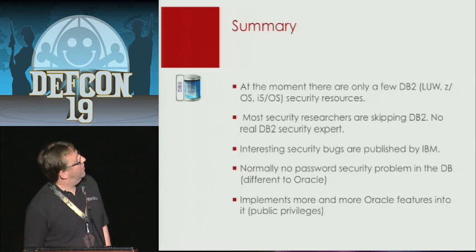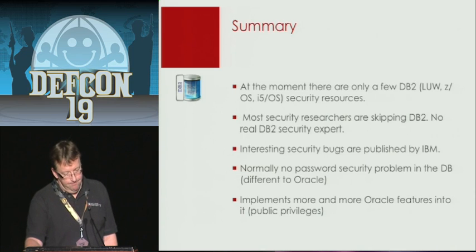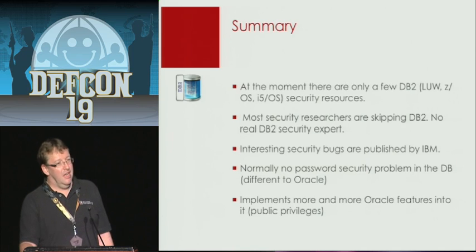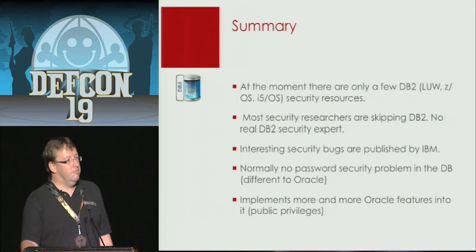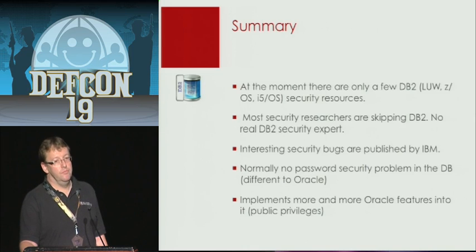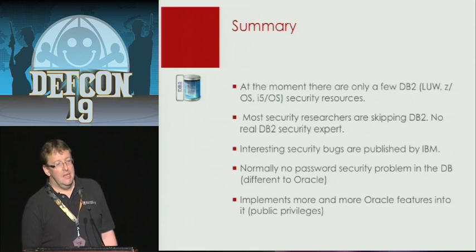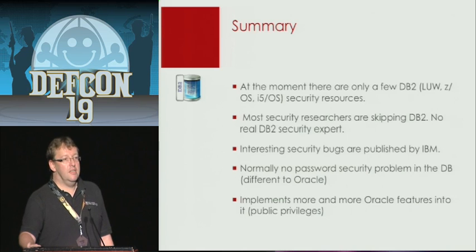So I see I was quite fast, faster than in my trainings, in my preparation. At the moment, there are nearly no DB2 security resources. If you look on the web, there are a few outdated books and there are no modules in Metasploit, as far as I remember, and the majority of the security crowd is not looking at DB2. But I'm quite sure if you look at it, you will find a lot of interesting stuff. The most interesting security bugs are at the moment published by IBM. But sooner or later, they will also realize that it's a bad idea to publish exploit code.